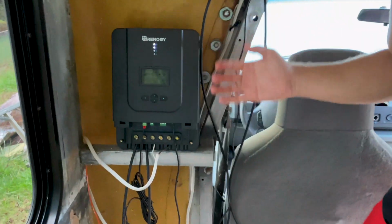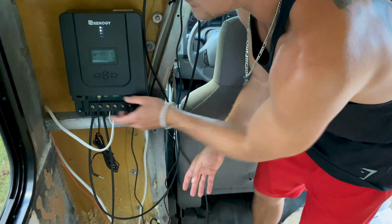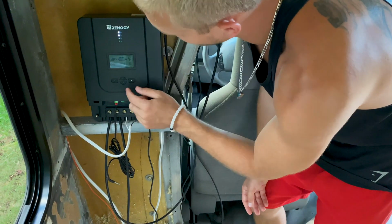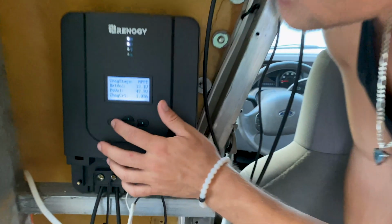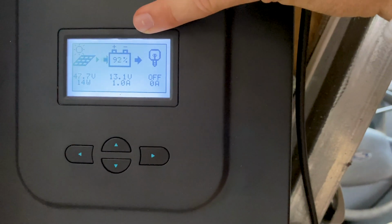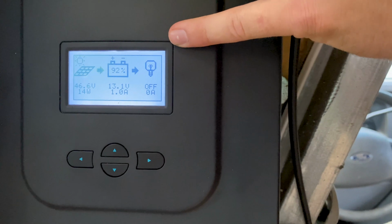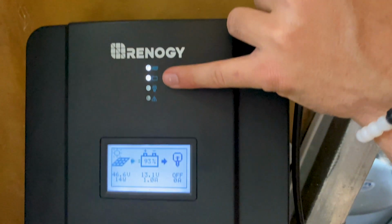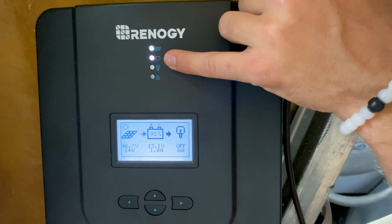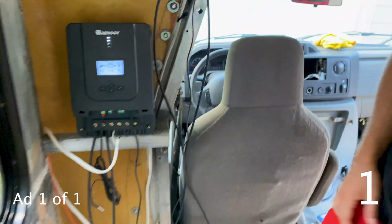And then these actually connect positive and negative into the bottom of the charge controller. There is a faceplate that goes over this to hide some of the wires. But as of right now, if you are able to see, we are pulling in 47 volts. We have our battery charged at 92%, and I don't know what this means yet. But then you can also look at the 4 lights just to show that the solar panels are working and the batteries are being charged right now. So that means that we have electricity.